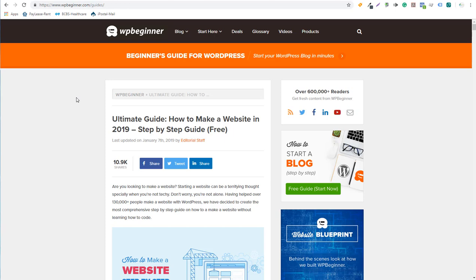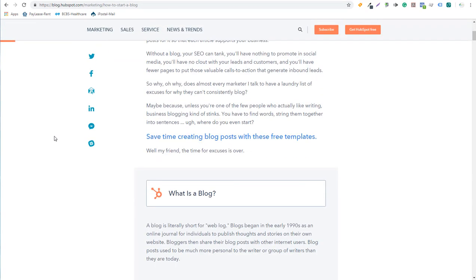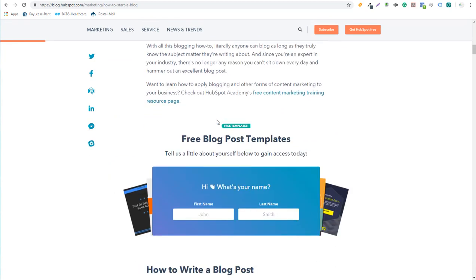If you're not familiar with how to blog, my favorite article is on HubSpot. So it's marketing, how to start a blog, how to write a blog post, a step-by-step guide, plus free blog post templates. So if you scroll down, it's going to have what is a blog, different types of posts that you can create, some free blog post templates.